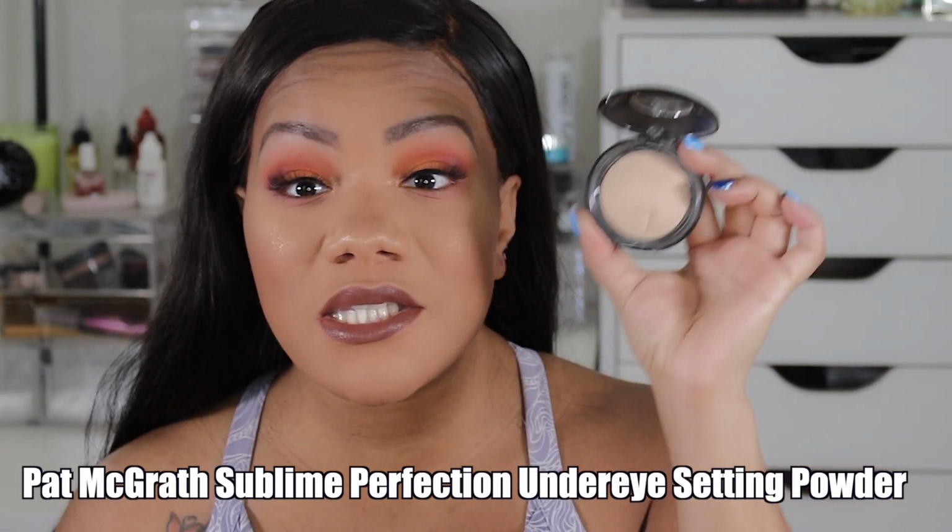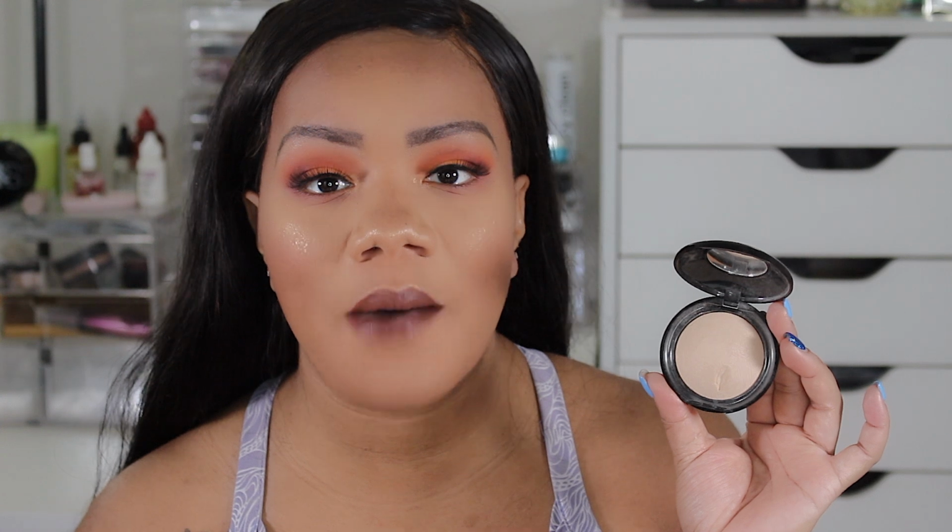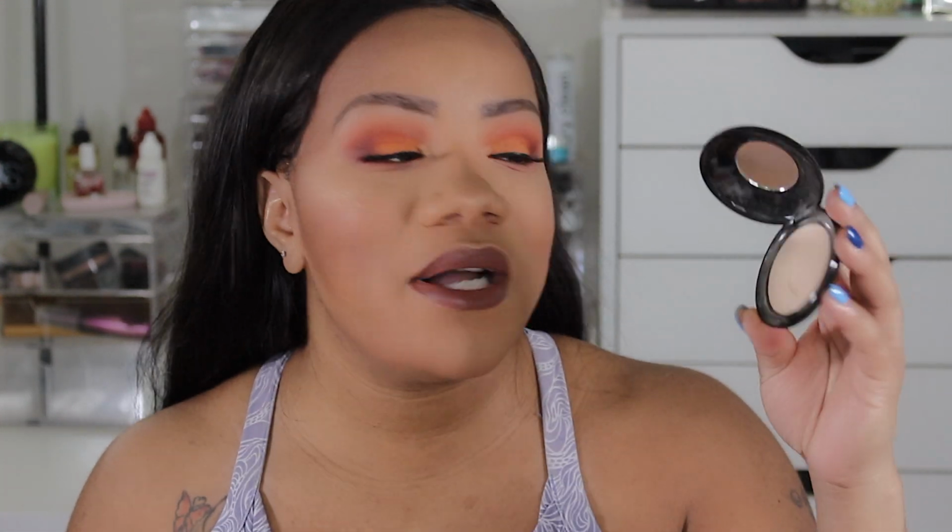And so this one's a pressed powder. I don't normally like to put pressed powders underneath the eyes. I have a couple that I have liked throughout the years, but it's been very few and far between. This one I have been loving nonstop. My under eyes just look so good. So good. These powders that I'm talking about also, they don't give any coverage, but they just look really good.